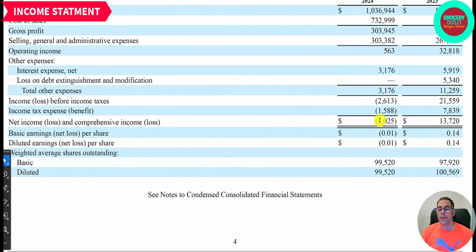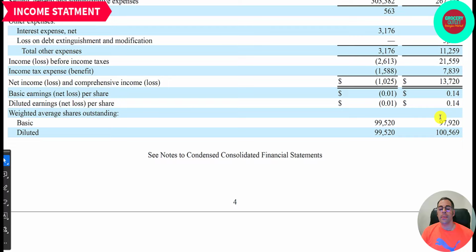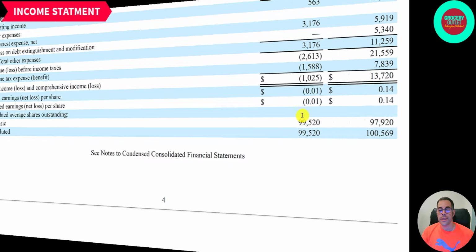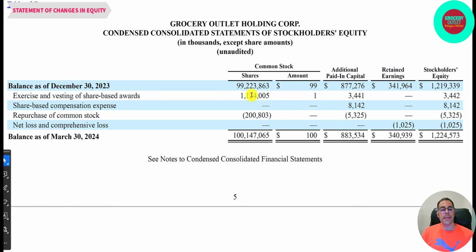A net loss of $1 million compared to a gain of $13 million last year. They're adding shares. Last year, 98 million. Now it's almost 100 million shares. If you want to get more detail on the shares outstanding, you should look at the consolidated statement of stockholders' equity. In December 2023, they had 99 million shares outstanding. They raised $900 million from issuing new stock. During the first quarter, employees exercised stock options, which added 1.1 million shares. They bought back 201,000 shares, so their total shares went up from 99 million to 100 million. And their equity went up a little bit, 1.22 billion.